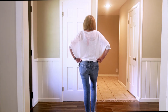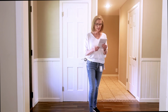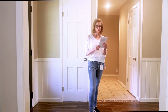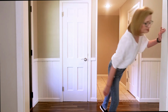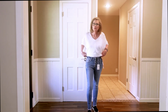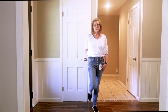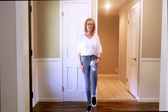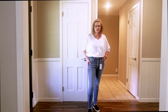I'll show you the back of these jeans. I like these jeans. These are the high-rise skinny with button fly in Peppa, size 4 by Kinsey. And these are $58. I like these more than I thought I would. They're really cute. They feel really good. They do have the distressing at the knee. These are $58, if I didn't already say that.